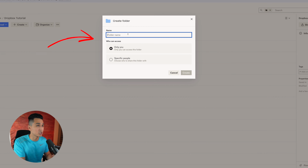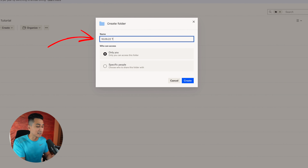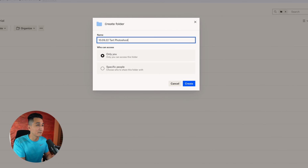But all I do to send files to my clients is first create a new folder inside Dropbox, and I usually just name this by first adding the date of the shoot and then adding some keywords about the shoot. So for this example, I just use tart photo shoot.